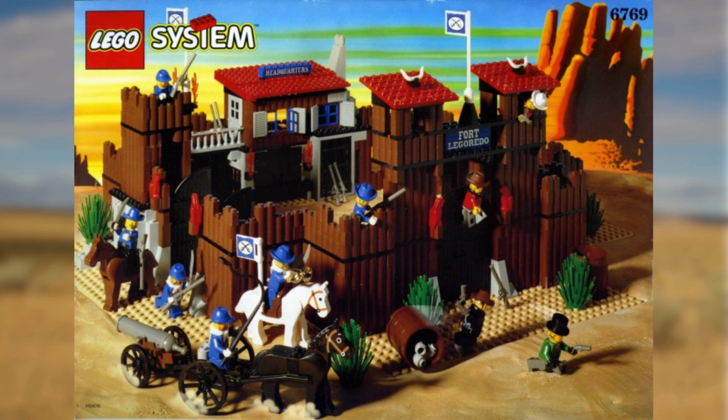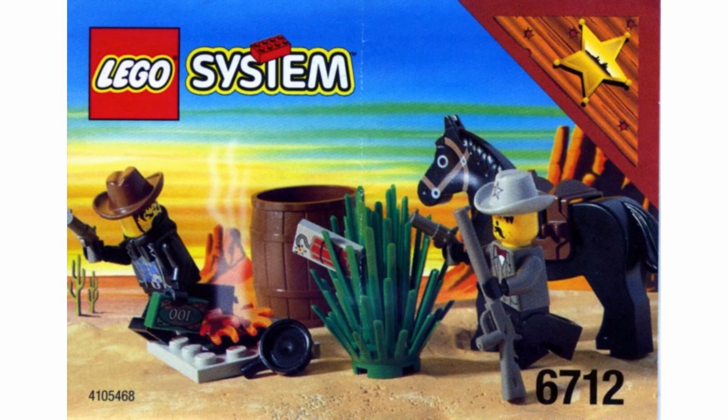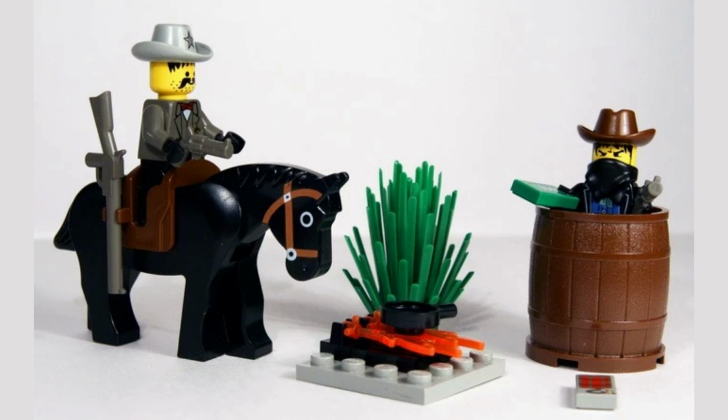What else do we see in 96? Well, I'll let my friend tell you. The other sets released in the Western theme that year were 6712, Sheriff's Showdown, a 26-piece, 2 minifigures, Sheriff and Black Bart, plus a campfire, large brown barrel, bush, and a horse.